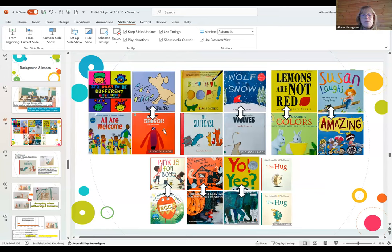We can read two books in a 90-minute session and they can compare the messages in one and the other. It's a really nice way of introducing a couple of books that are similar but different. So we've got Wolf in the Snow and Wolves as well in the same session. These are just some examples of book pairings.